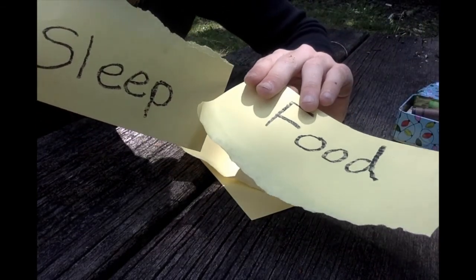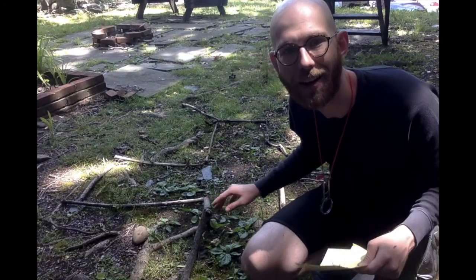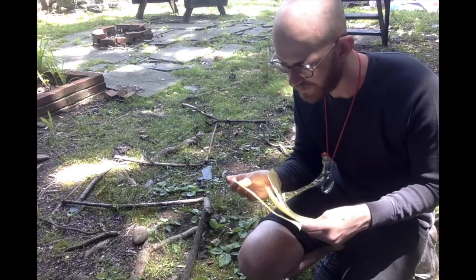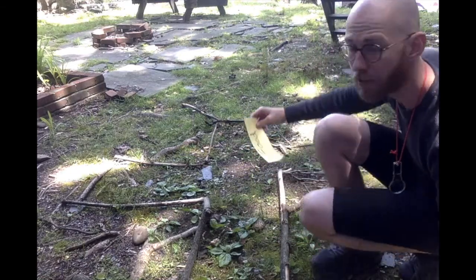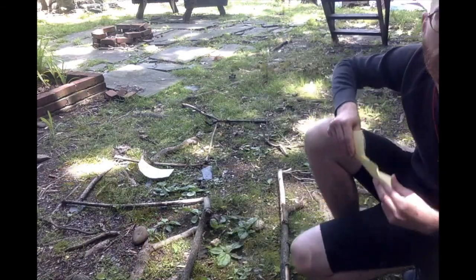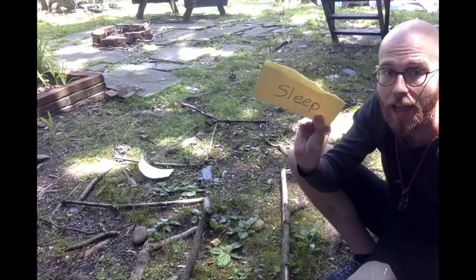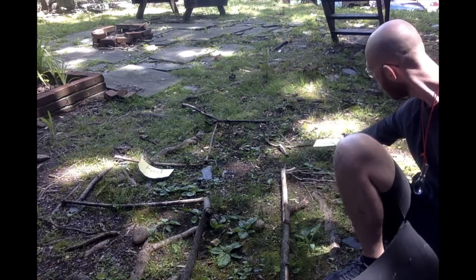So I'm going to add these to the construction out of sticks that we made over on the other side of the backyard. Okay, we're back at the anthill, and now I'm ready to put the signs that we made into the different rooms. This sign right here says food, so I'm going to put that in the room that we said was going to be for food. This sign right here says sleep. So I'm going to put that in the room that we said would be the room that ants sleep in, which was this one right here.